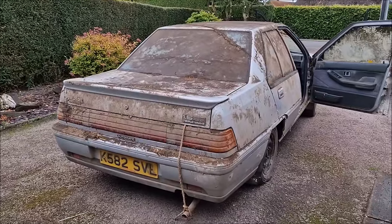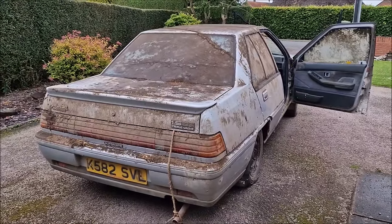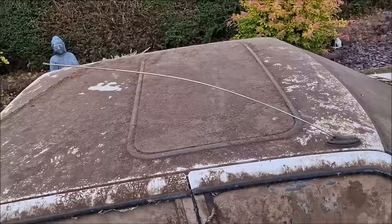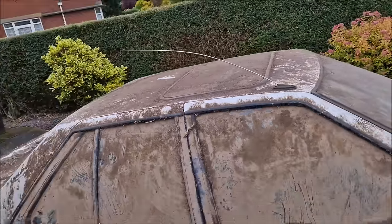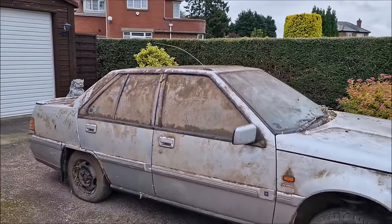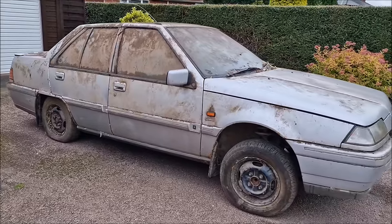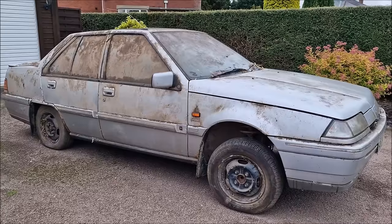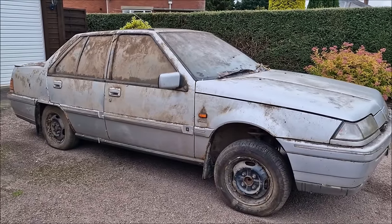Am I wasting my time? Yeah, probably, because it's a scrap car. But it's going to be good to watch, isn't it? In this video then, we are going to jet wash this car off. We're going to give it a damn good clean, and it will be like new when I've finished. And certainly, we'll hopefully banish all the spiders. Hopefully I don't find any rats.